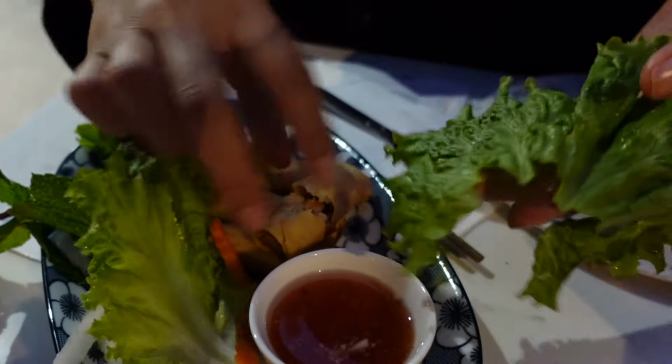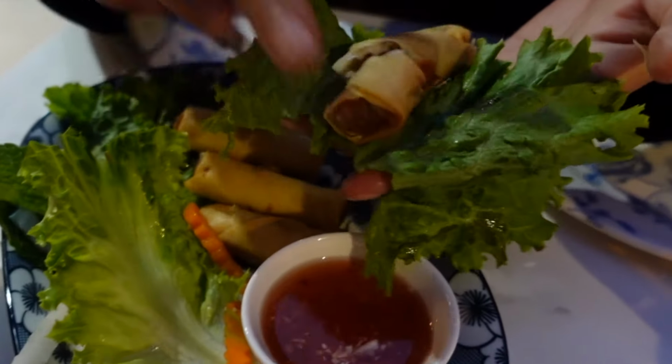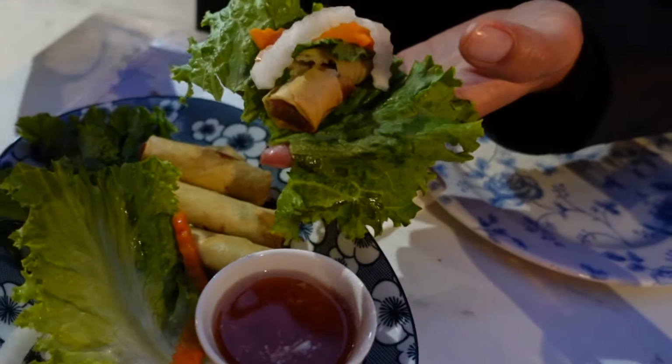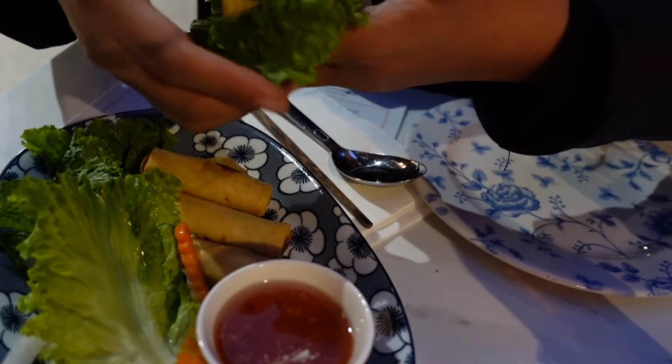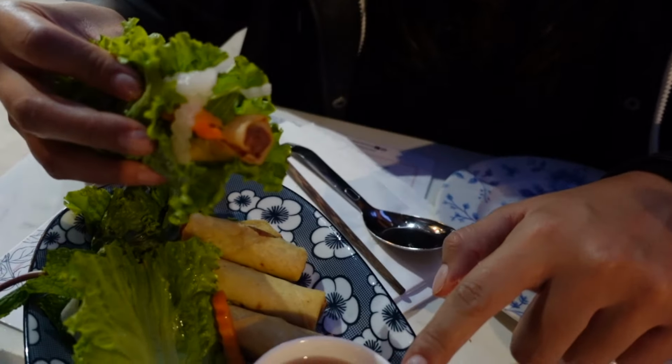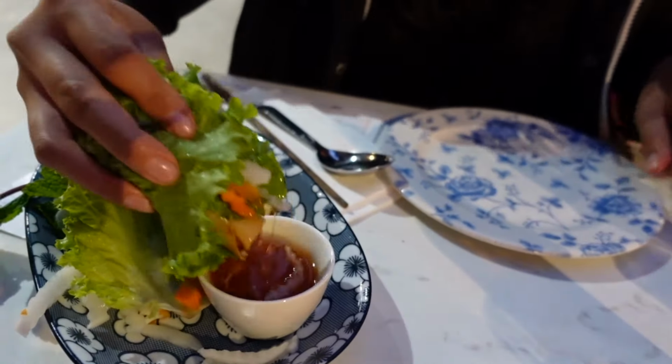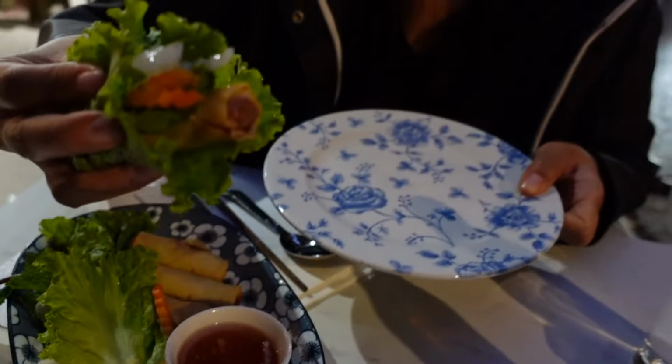If you've never tried Vietnamese spring rolls, what you want to do is get some lettuce, put your spring roll in, along with some mint, some pickled carrots and daikon. And then this is a spicy, sweet fish sauce. We're gonna do a little dunk and then a bite. So hot.